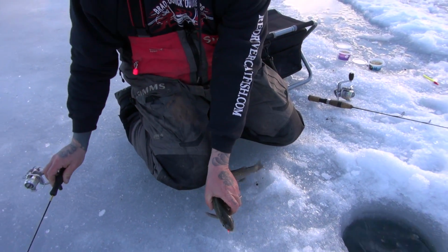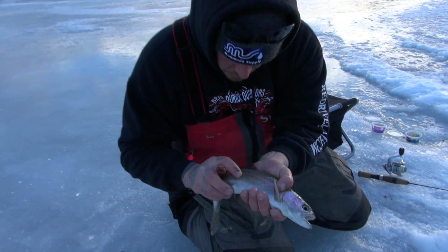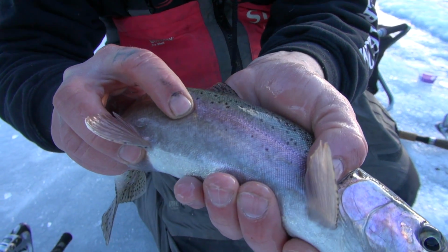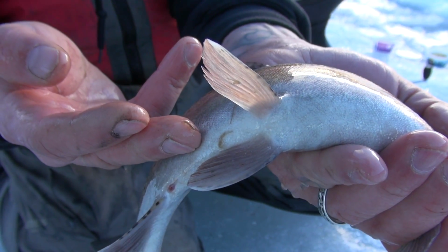That was pink and a maggot this time, which has been the first, I think, for what we've been doing this weekend. Look at that, there's a little leech on the side. Look at that, there's a worm coming out of it. That right there is trying to match the hatch.